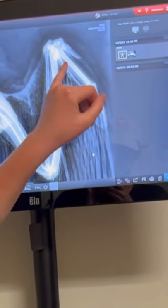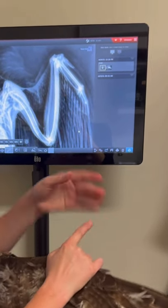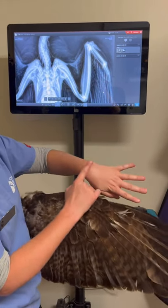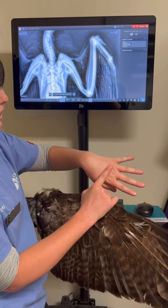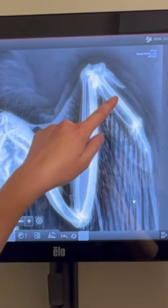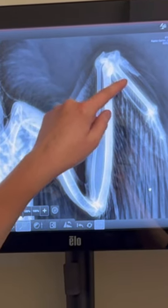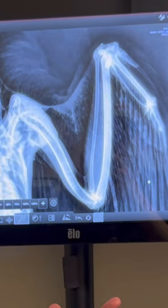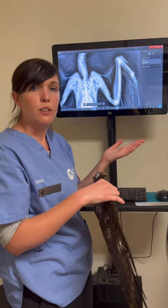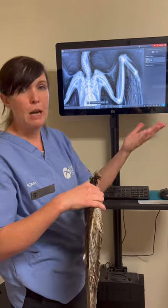The distal row of carpal bones, the row closest to what their equivalent of the hand is, which is right here, is actually fused with the bones of the hand. These are the metacarpals here, and they run right around here on the bird. Since we have that fusion, we call this the carpometacarpus, squishing the two words together. They have fewer carpal bones just to make them a little lighter for flight. Everything's lighter and streamlined to make them more aerodynamic.